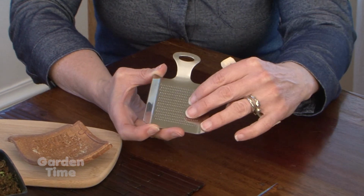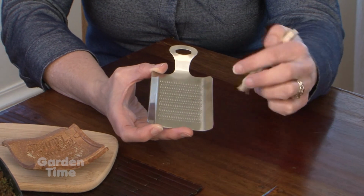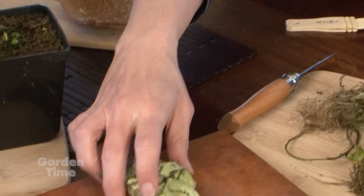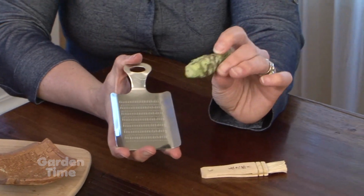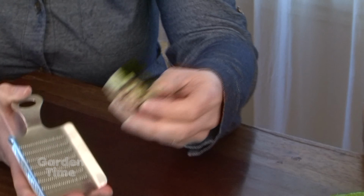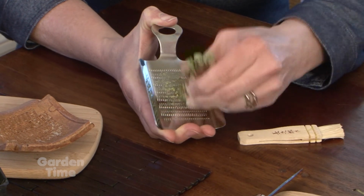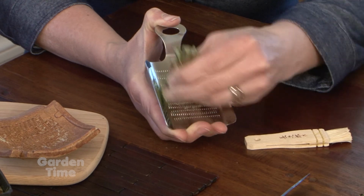You don't need to buy it from us, but you can buy it somewhere. They get sold as ginger graters. So if you have a ginger grater, it'll work for wasabi too. And this is just a traditional trim on the rhizome. We usually leave the top on because it makes a nice handle. And then you just grate it, and it just forms into the paste.